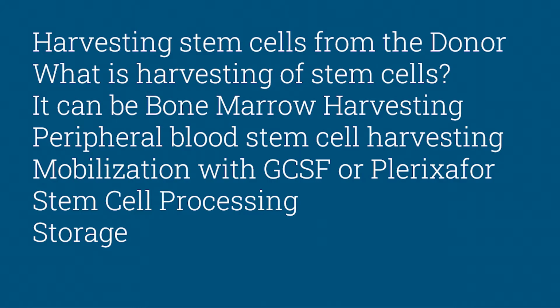So as I said before, there are three sources of stem cell. One is bone marrow, second is peripheral blood, third is cord blood.